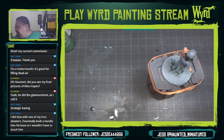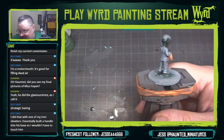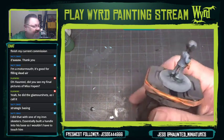I like the idea of having that body part kind of separated. It looks so cool. Strategic basing, yes, I'm a big fan of that. You did that with your Iron Skeeter. Essentially built a handle to his base. You wouldn't have to touch. Nice.